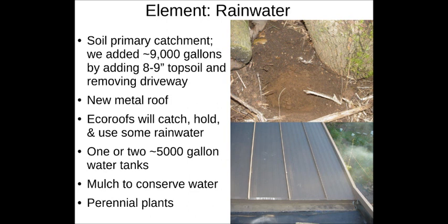We use a lot of mulch, both wood chips and also just cutting excess plants and laying them down on the soil to protect the soil from the sun and also from compaction from the rain and being blown away by the wind. But mulching definitely helps conserve water. And focusing on the perennial plants that have the deep root systems that can forage for water and access it a lot better from deep down.